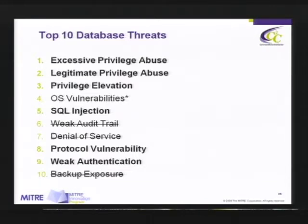We want to do more than just stop SQL injection, though. There are people who are legitimate insiders who have been given more privileges than they strictly need to fill their role. We want to prevent them abusing those excessive privileges. There are people like admins who have a lot of privileges and need them for a very good reason, but they still might abuse those privileges. We want to stop that sort of activity.